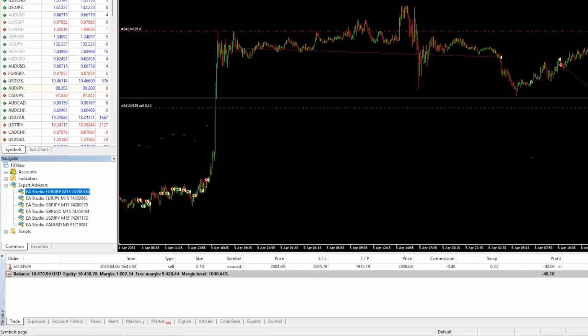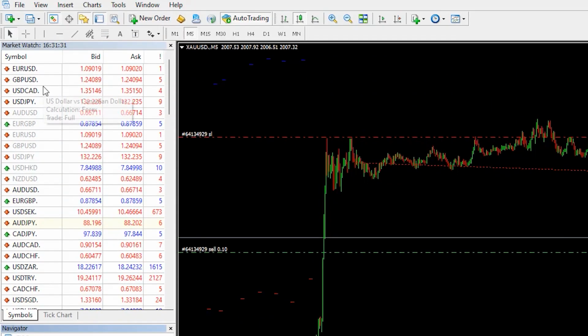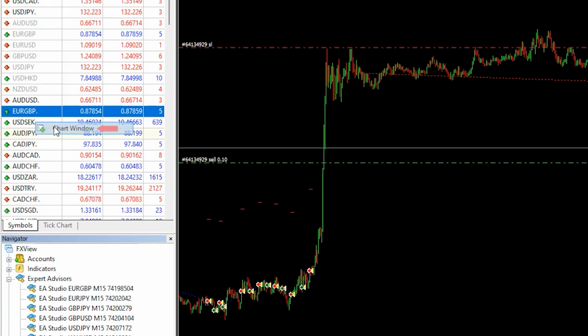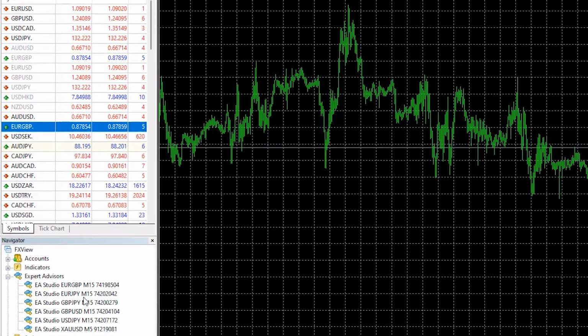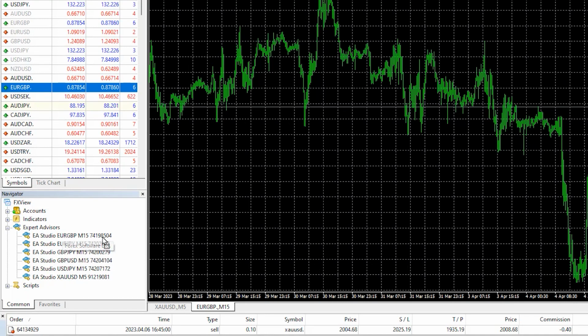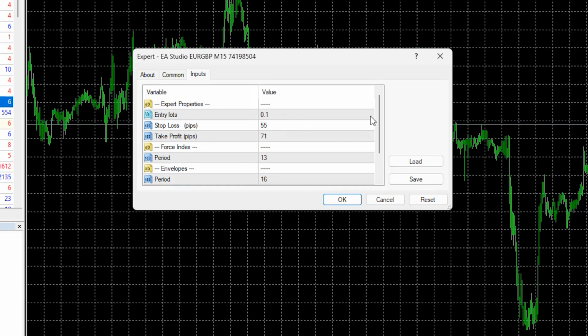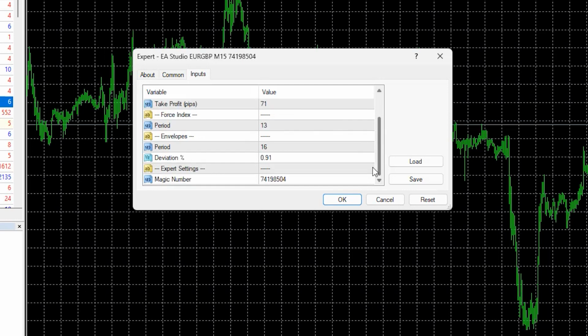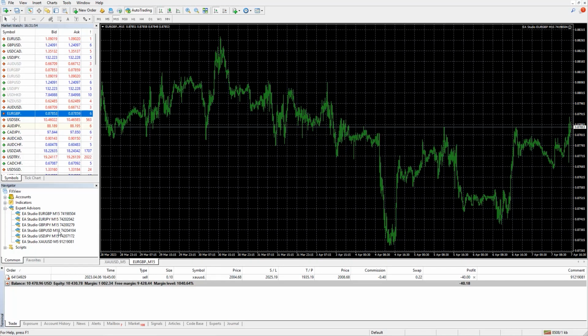Alright, so now I have Euro Pound as the first expert advisor. I will open one chart window. I'll make sure I am on M15 time frame, and simply I will drag and drop the expert advisor. In the inputs are all of the settings. I'll be trading with 0.1. I'll hit OK, and the expert advisor is attached to the chart. So now let me do that very quickly for the rest.